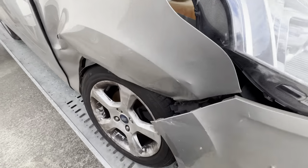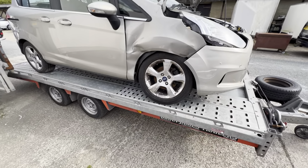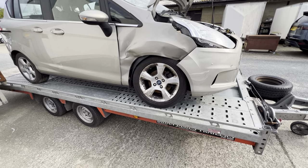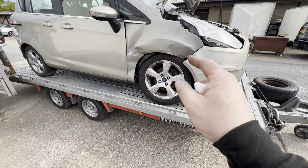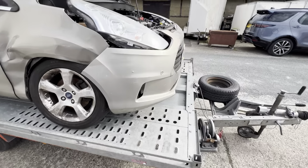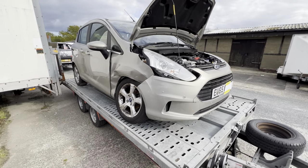But I just need to get it off the trailer again. Not sure if we're going to be working on this tomorrow, or we're going to be jumping on something else. It'll be nice to get this off the trailer, so I might do this tomorrow, but we'll see how it goes. But what do we think so far of the new project, guys? Let me know. What a little cracker.